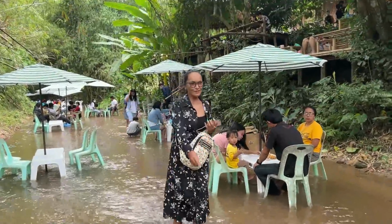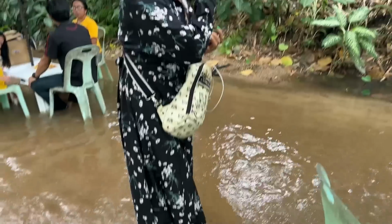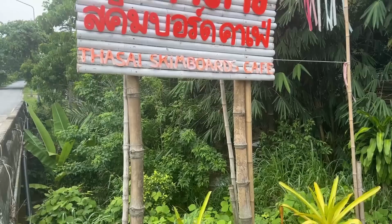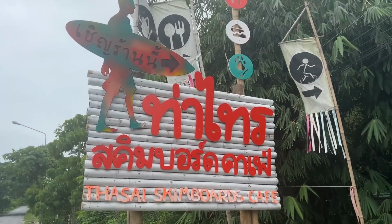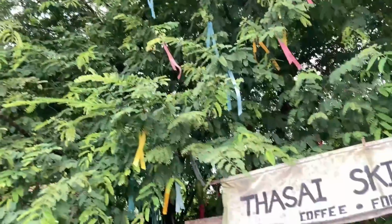But we get down there and all the tables look full, so we saw a bunch more tables down this way and we started walking. Unbeknownst to me, this is actually a separate restaurant. So one of these is Farm Cafe. I believe it's the one we started at, and I think this is Dasa Skimboard, something like that, because I'm a little confused right now. I thought it was just one place. Turns out it's two. And as far as I can see down the river, there's tables. For all I know, there's another one.